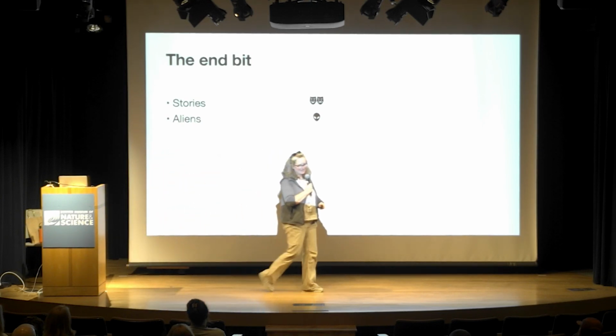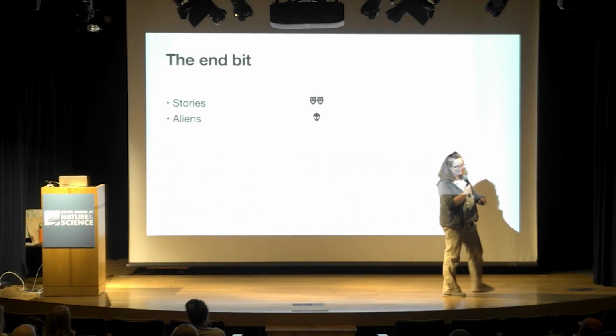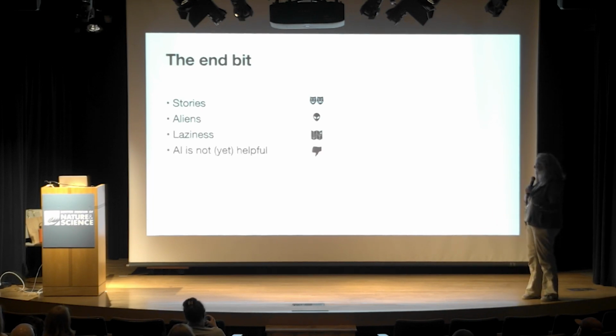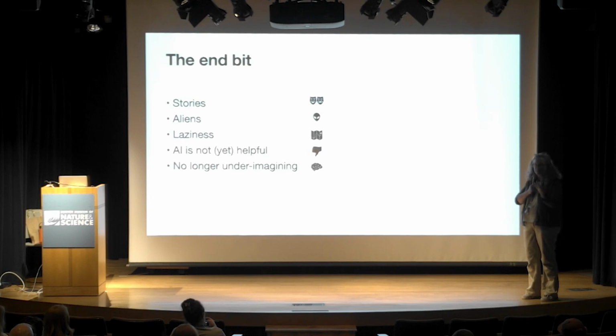Watch out for the aliens, because we forget to look at what's really staring us in the face all the time. That laziness does pay off. I highly recommend archives and museums and things like that. AI is not so good yet. No longer under imagining. Think below the glacier, think below the geode, think into what could lie beneath, and think about not under imagining the complexities and glories of the past.